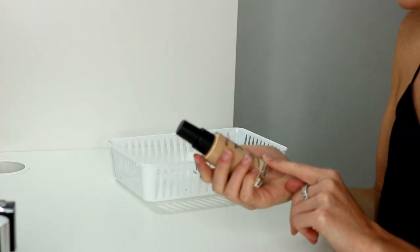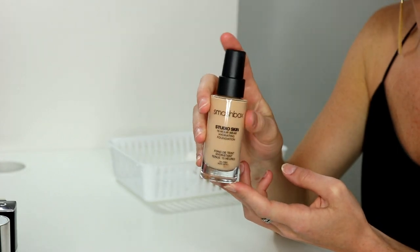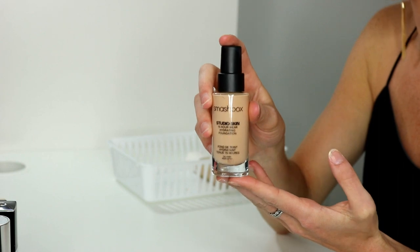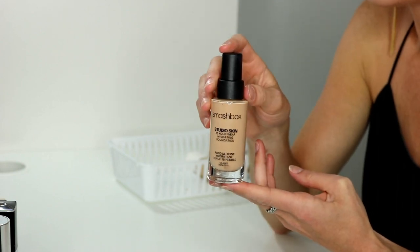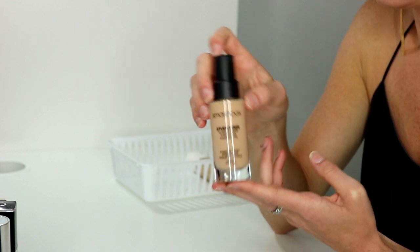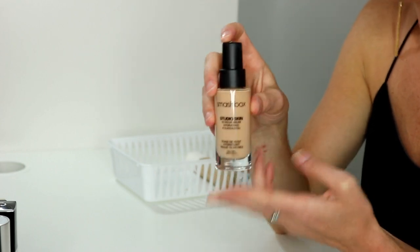Smashbox Studio Skin 15 Hour Wear Hydrating Foundation. This is a new one to my collection, but I actually really like this for days that I don't want super full coverage and I'm not going to have my foundation on for a long time. I just like it for like an everyday, run errands type of foundation, so I'm going to keep this one.